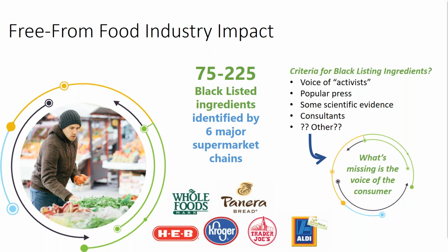As a consequence, if you think of it just from the retailer's perspective, there are a number of retailers, and we're showing some of the brands today. These retailers have actually blacklisted ingredients from their stores. So no product in these stores may have specifically any sort of these ingredients.